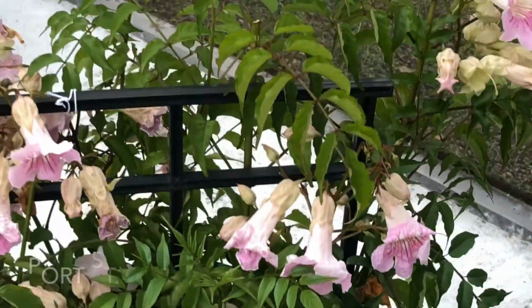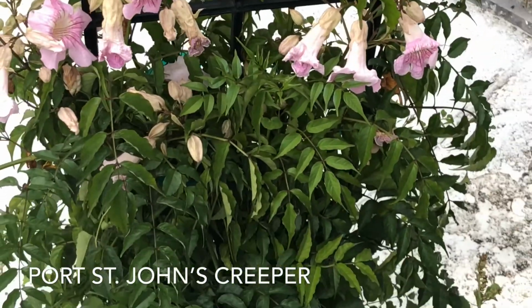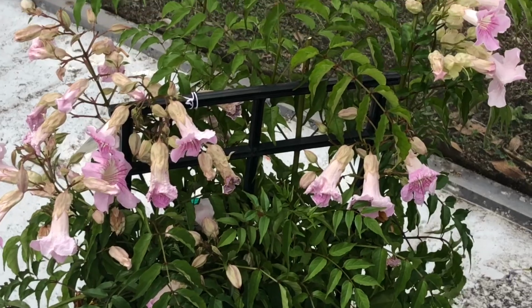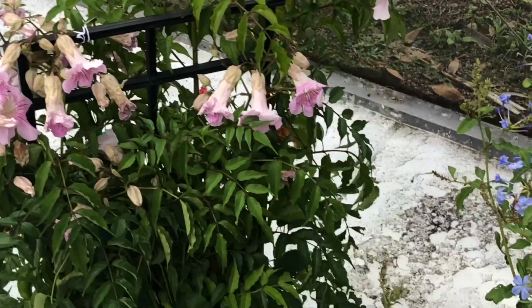This is Fort St. John's creeper, I think it's called. It's a plant out of South Africa that I've never used before. And they already have it on a trellis, but I bought some larger trellises for these.